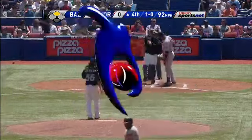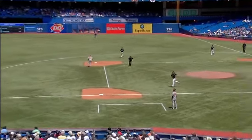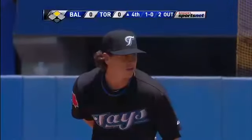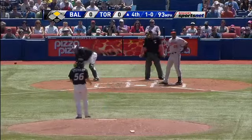Inside to Derek Lee. This is it right here. He is aware of the situation. He knows his third baseman has taken off, and Guerrero's thinking about it. Look at him go back to tag up. But Zach Stewart is there just in case there would be a play. It's a good heads-up play there. Derek Lee. 2-0.